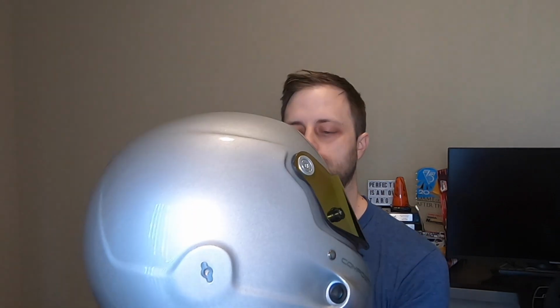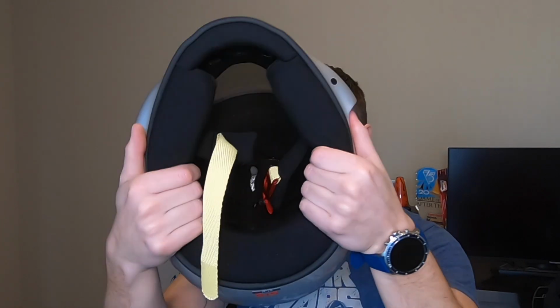So here it is, the Stilo ST5 F A GT helmet. As you can see, it has the provisions for a HANS if I ever need to add that. It's also got provisions for audio, either audio and water, if you ever want to add that, ventilation, things like that. And I opted for the dark red shield, because I think with the paint job I'm going with, it's going to look really good.